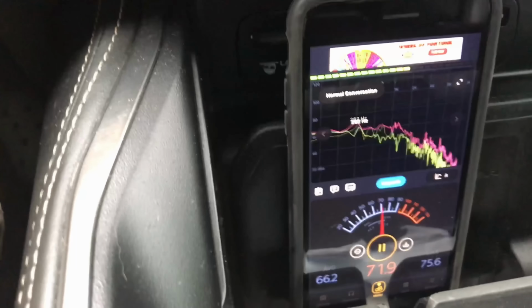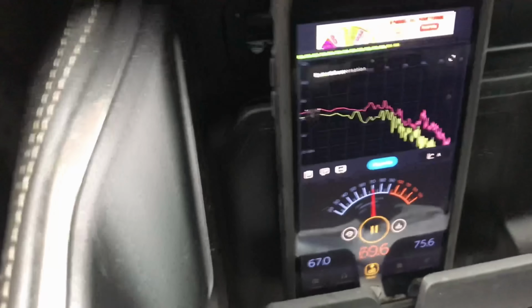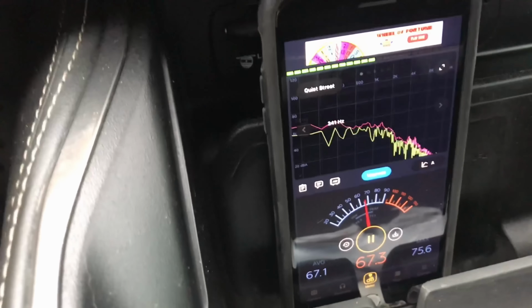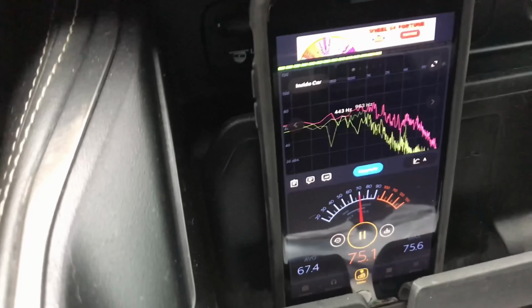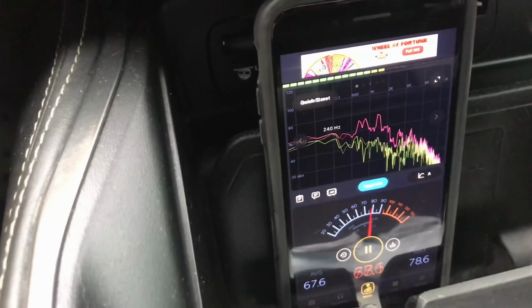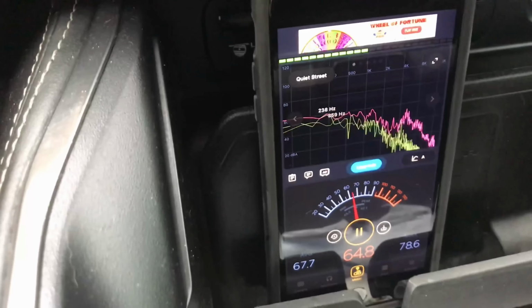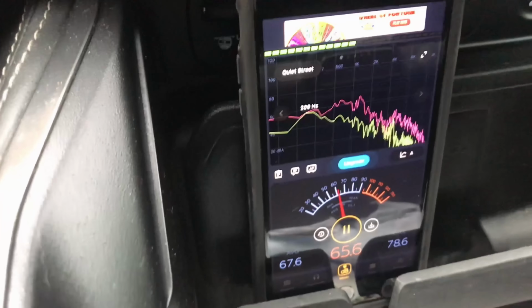65, 70, 75. So you can see at about 75 miles an hour, the loudest we got to is 75.6 decibels. And that might have been partly due to me talking.